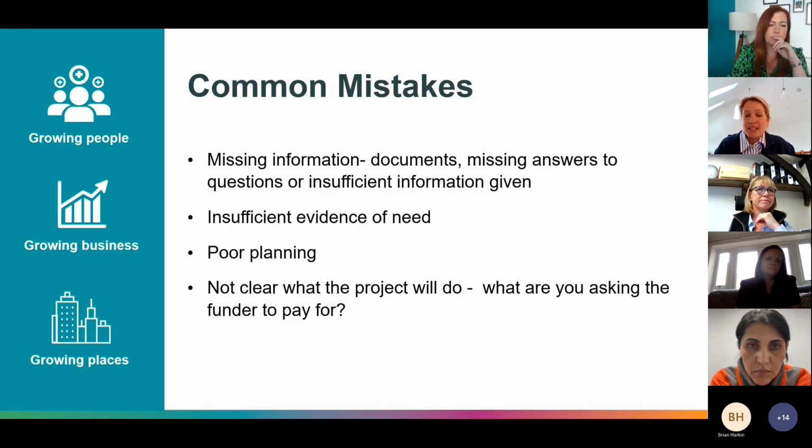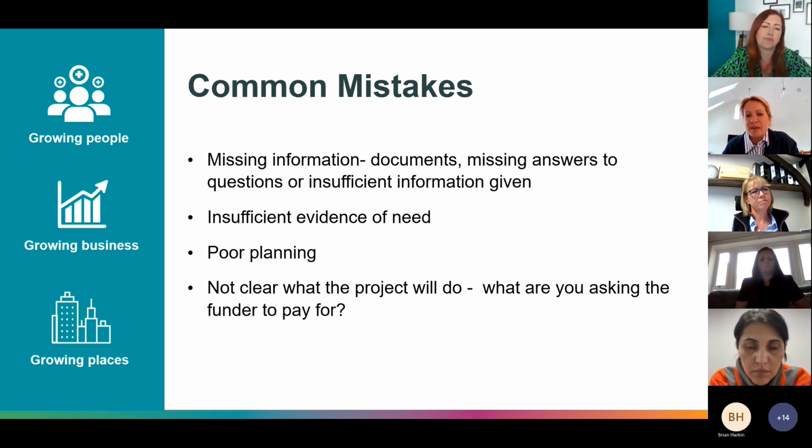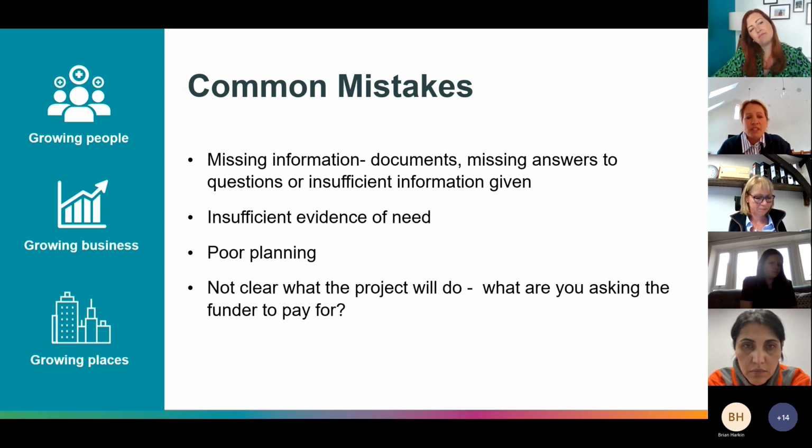Common mistakes. Unfortunately, Alison, our finance officer, couldn't be here this morning, but I did ask her to share some of the common mistakes and some of her own hints and tips, because she deals with all these applications. Any of you that put in a Growth Curve revenue application will land on Alison's desk. So she shared her common mistake. She says, so often it's missing information. Really, really important. There are documents missing, missing answers to questions or insufficient information given. We are all really, really busy.